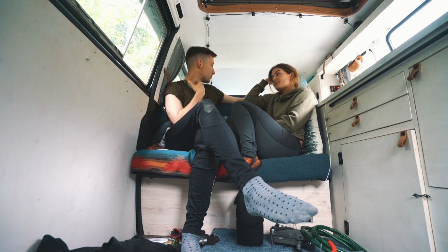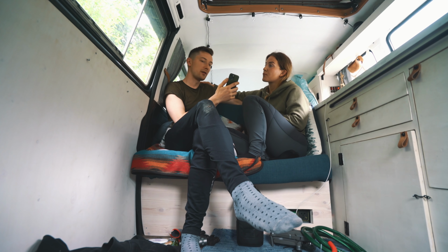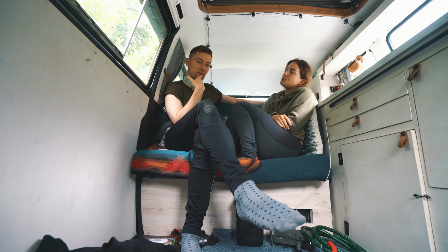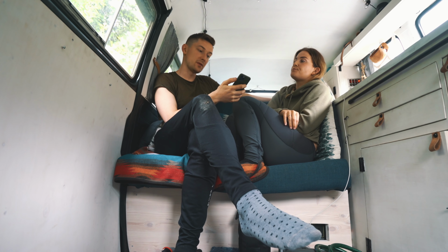So we are stranded and it's raining outside. The thing is that our vehicle is making a really weird noise. I don't know if you can hear that sound. It's really not pleasant to hear. We have switched so many parts lately. We have new brakes, we have new wheel bearings. Someone is suggesting it can be the CV joint.